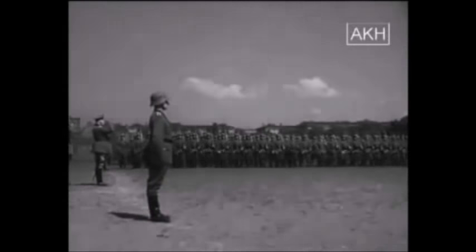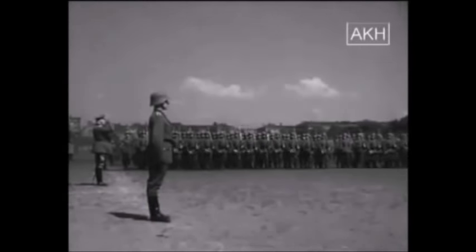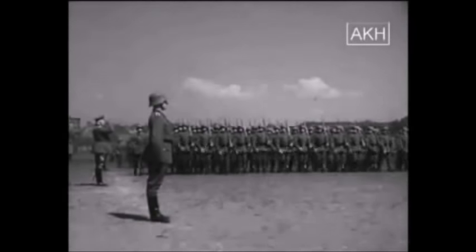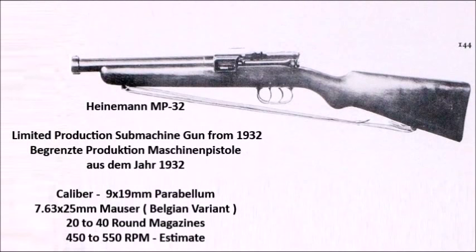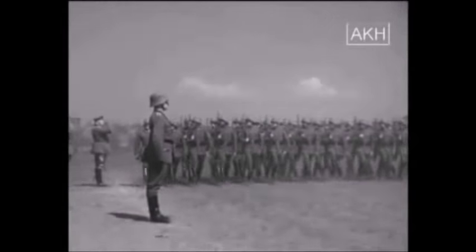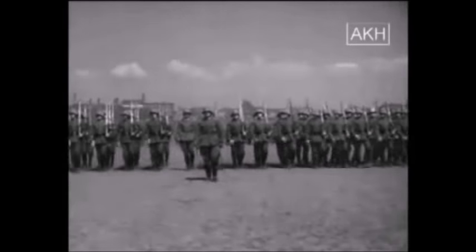I have read some reports that this weapon was used in limited numbers, maybe like a few dozen were used by the Austrian army in the years before Germany annexed Austria in 1938. So yeah, this weapon, the Heinemann MP-32, is one of the rare submachine guns designed by the Germans during the era of the Weimar Republic.